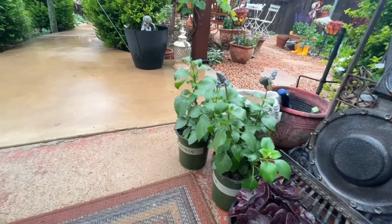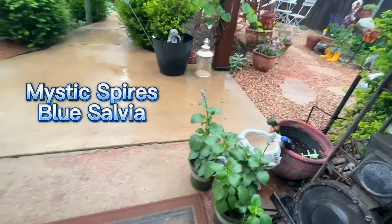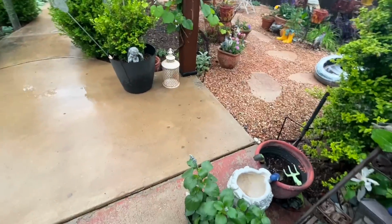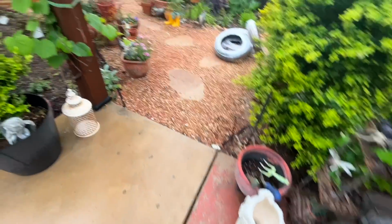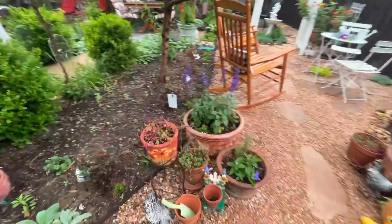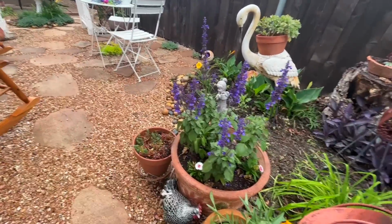I picked up a couple more Mystic Spires Blue. I got a lot of those this year. Which is interesting because when I bought them early in the season, they said perennial, and this is my first time growing them. But these two that I picked up actually state annuals. So I really hope they're perennials. Here's a larger version that I picked up earlier, and most of them are in the ground. I only have these two in pots.